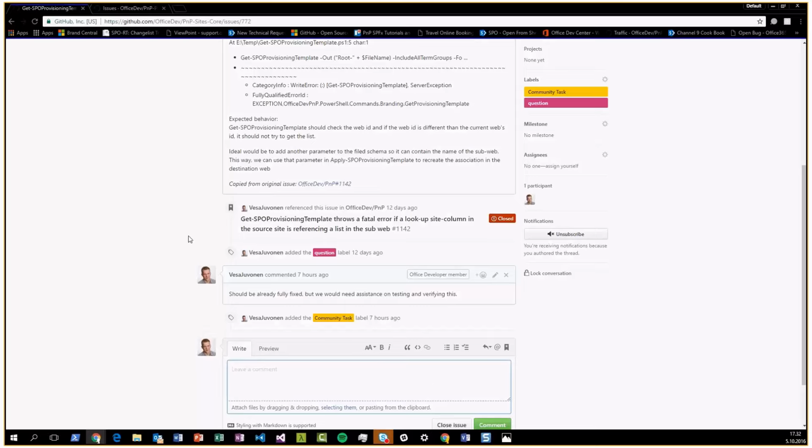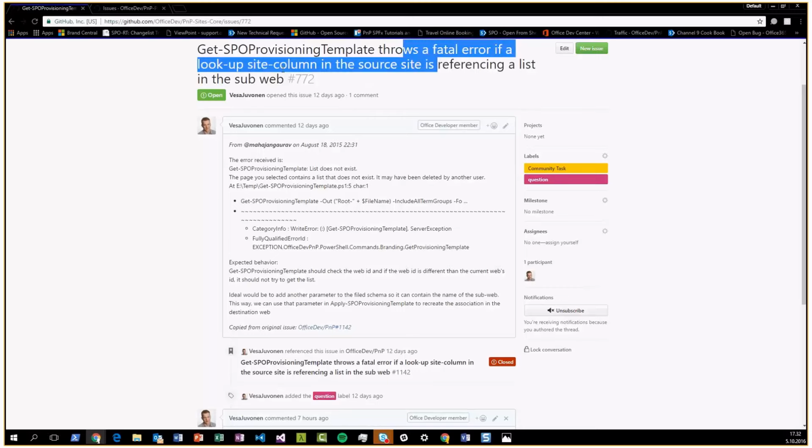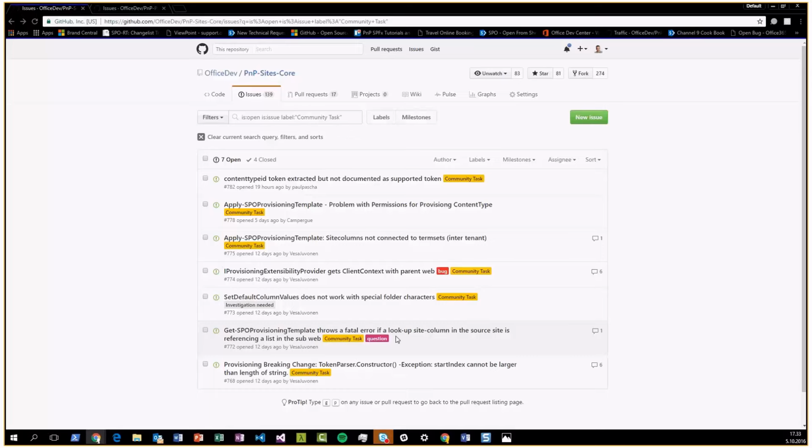This one is again a good example. There's a list fatal error if a lookup site column in a source site is referenced in a list in a subweb. And the whole point is that it actually should be fixed, but we're not 100% sure if that's the case. So somebody just running through the scenario and testing the things. Some of these actually have templates inside of them, or the issues include a template which can be executed against a SharePoint Online tenant for a testing perspective.